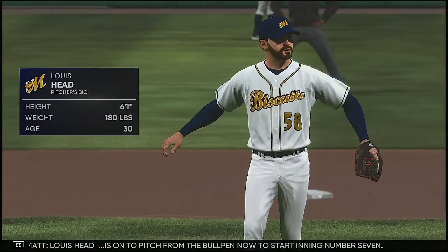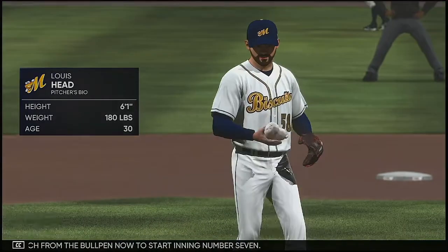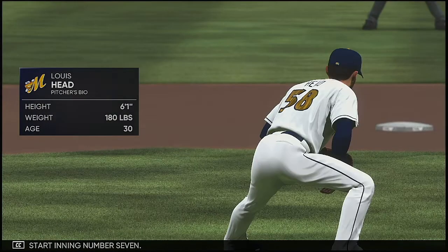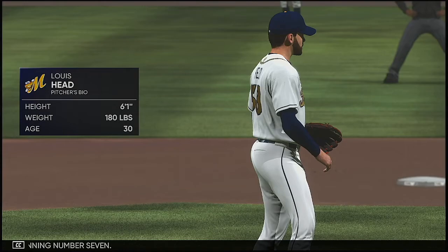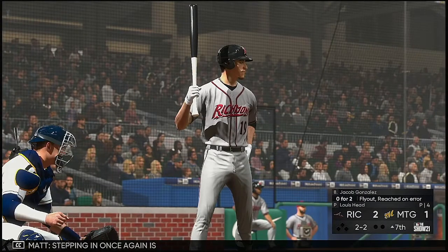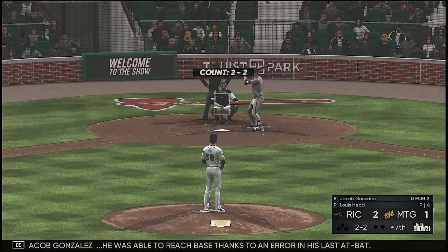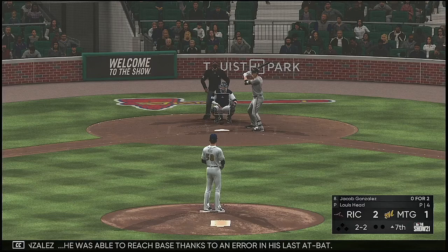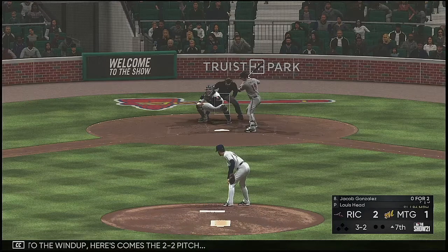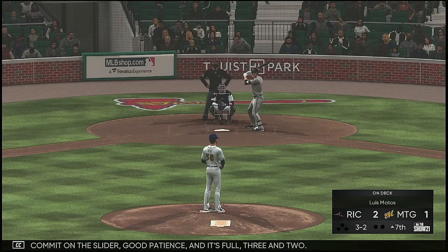Head is on to pitch from the bullpen now to start inning number 7. Number 58. Stepping in once again is Jacob Gonzalez. He was able to reach base thanks to an error in his last at bat. Into the windup, here comes the 2-2 pitch. Won't commit on the slider. Good patience, and it's full 3-2.